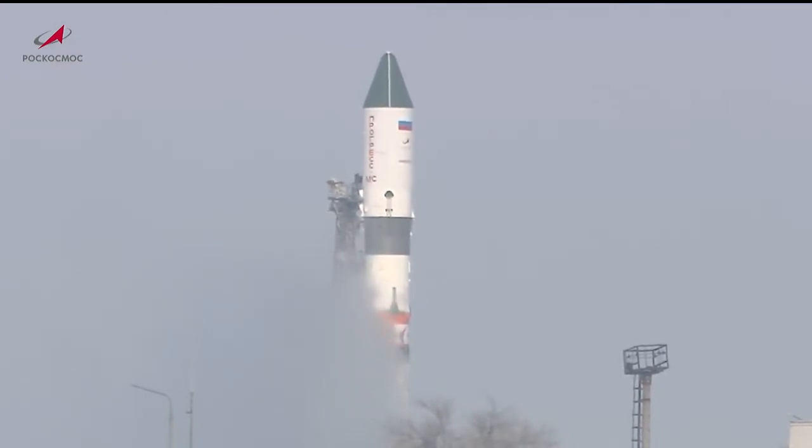The second stage engine will burn for about 2.5 minutes to continue propelling the Progress towards its preliminary orbit. The second stage separation will occur at the 4 minute and 48-second mark, followed by the third stage, which will burn for a little over 4 minutes until it shuts down 8 minutes and 45 seconds after launch, followed just seconds later by the Progress's separation from the third stage and the initiation of the solar arrays and the navigational antennas to deploy.